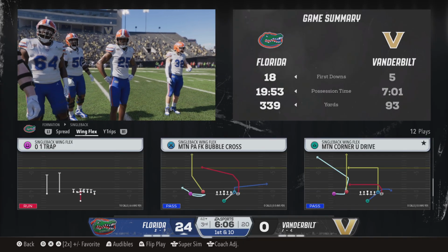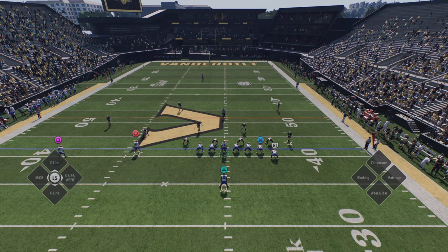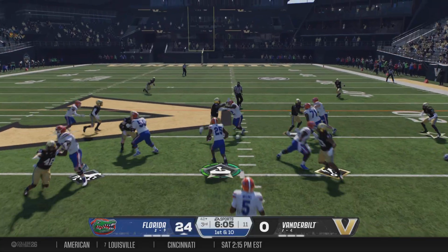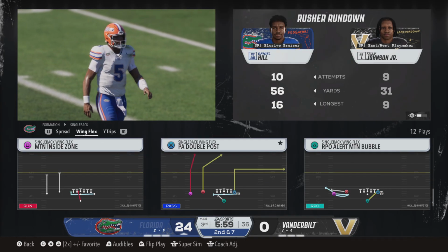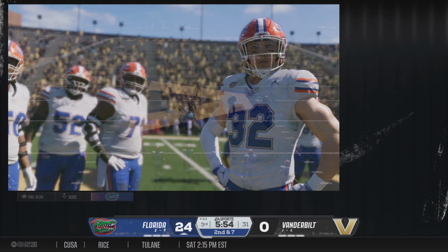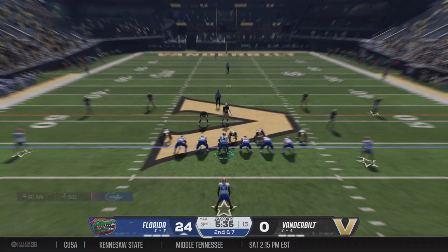Florida has the ball back, and here comes the offense. Power football with the run. Able to scrounge 3 yards out of that one somehow. It's 2nd and 7. And the defense doing a great job committing to the run. When you commit to the run like this, obviously you can give up some plays in the passing game, but you got to stop the run first.